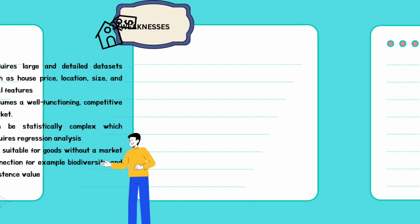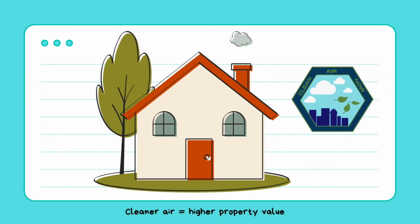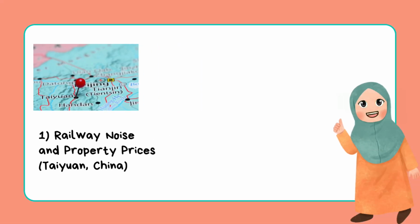Now, let us see some real-world examples of how hedonic pricing has been used, both locally and globally. Okay, number 1, railway noise and property price, Taiwan, China. This study examined how railway noise affects home value in Taiwan. Noise level ranged from 43 decibel to 74 decibel, with many homes above the safe limit. House price dropped by 50.8 yuan for every 1 decibel increase in noise.